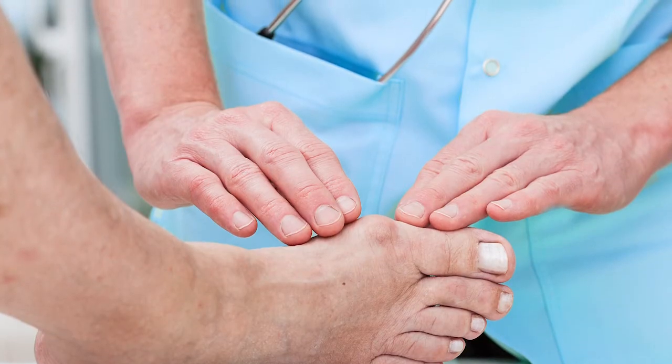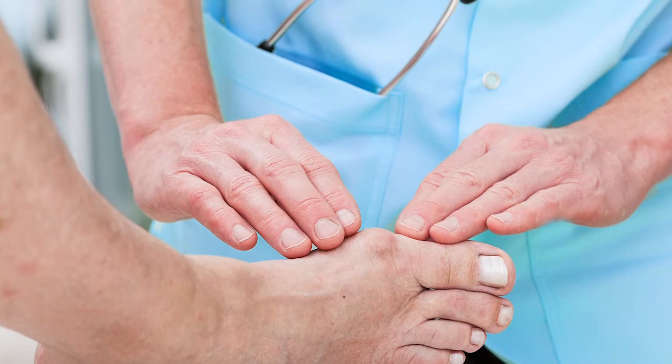Now there's two different types of bunions. All these questions are going to be related to the most common bunion. It's called the hallux adductor valgus. And what we're going to see is the big toe begins to slant towards the second toe, and we start to see a lump occurring over the first metatarsal head. That's a foot that gets to be more difficult to fit into a shoe.